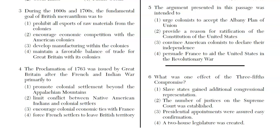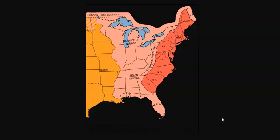The Proclamation Line of 1763 was issued by Great Britain after the French and Indian War, primarily to do what? Okay, we remember the French and Indian War is between France and Britain. So let's look at that proclamation for a minute. The French and Indian War, as I just said, was between France and its Indian allies and Britain. France, at the beginning of the French and Indian War, owns Canada and all the way down into the Ohio River Valley, the so-called province of Quebec.